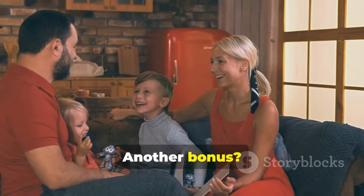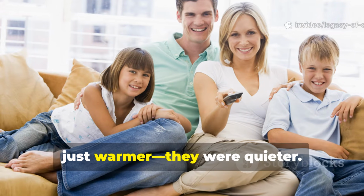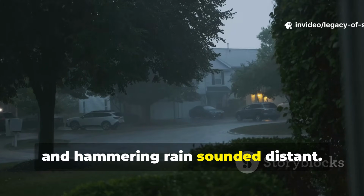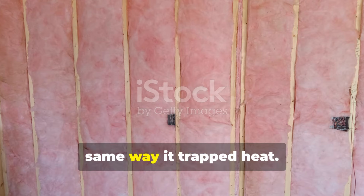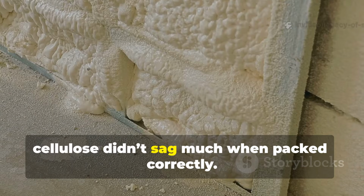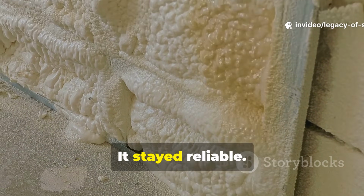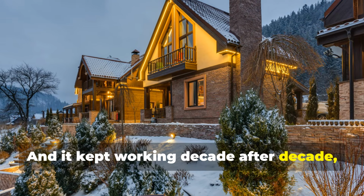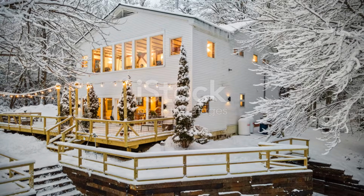Another bonus, soundproofing. People noticed that their homes weren't just warmer, they were quieter. Cars, barking dogs and hammering rain sounded distant. The material absorbed sound waves the same way it trapped heat. And unlike fiberglass, cellulose didn't sag much when packed correctly. It stayed firm, it stayed reliable, and it kept working decade after decade, making it one of the most durable thermal upgrades of that era.